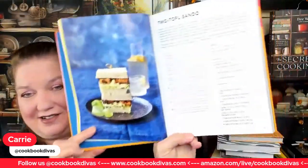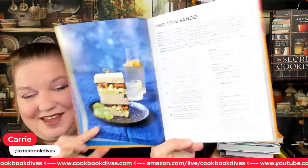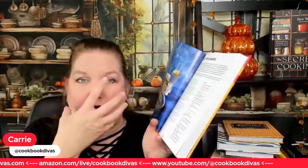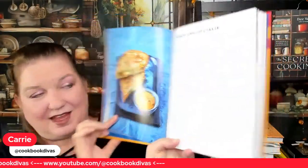Tofu sando. That's pretty. I'm not sure how you would eat that. I think you'd have to. Kimchi grilled cheese. That's fun. And they spelled cheese with a Z because it's involving vegan cheese, of course.